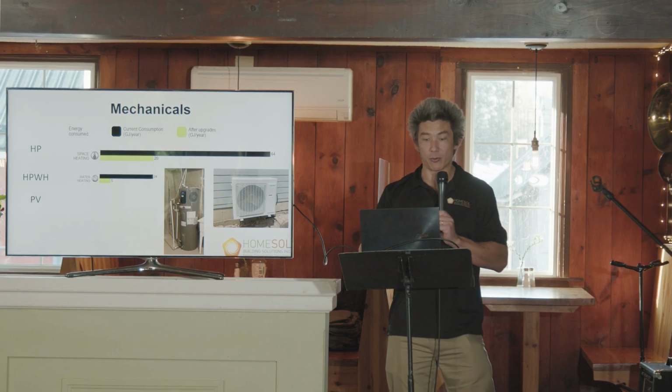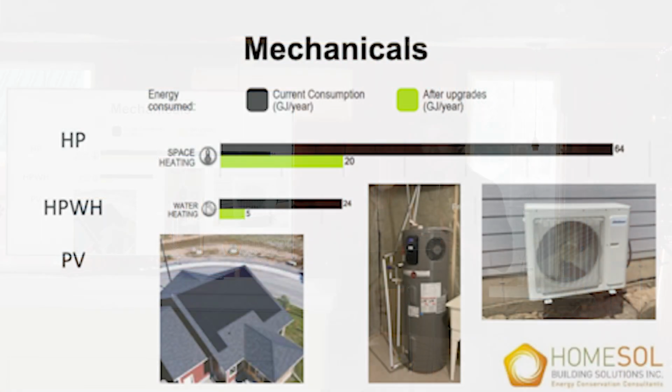Then once you get to that point, we've got the mechanicals. And here, we talked about electrifying everything, and we use something magical. The HP might make you think of Harry Potter as the magician in this story, but it's really heat pumps. So heat pumps for space heating and cooling, and heat pumps for hot water. And once you get to that point and you're electrifying things and really reducing the energy consumption for space heating and hot water, now we can think about renewables to offset all those.